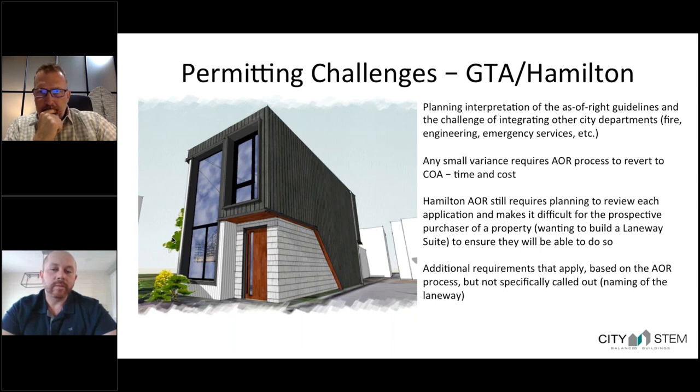In Toronto, you could build larger buildings. Hamilton is a little more hesitant. I don't think they've pushed it as hard as Toronto has because I don't think they've seen the demand. But we've designed in both. And the image that you're looking at right there is a project that we're working on at Jane Street. A very atypical lot, kind of a pie-shaped lot.